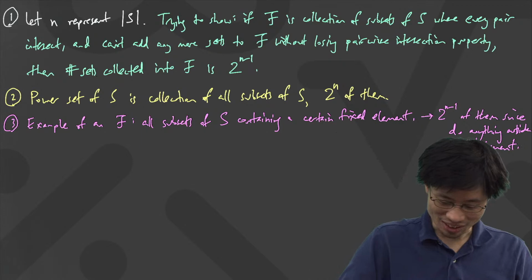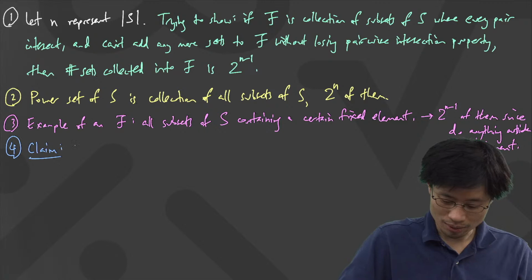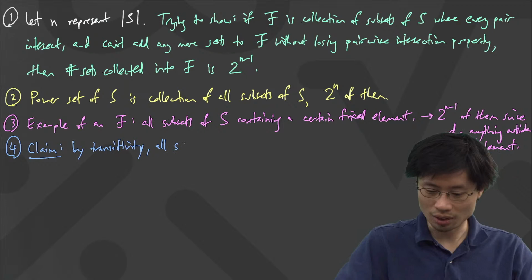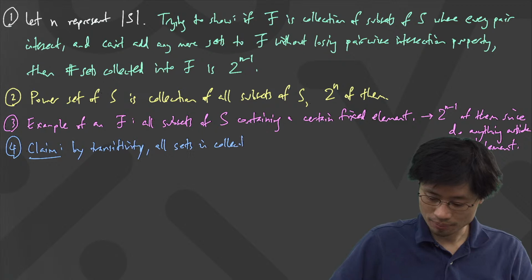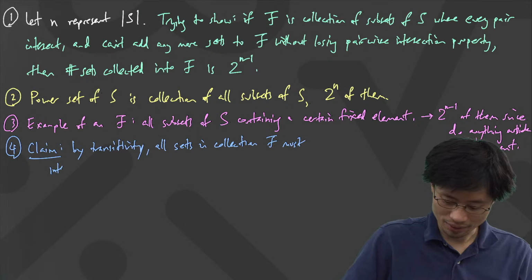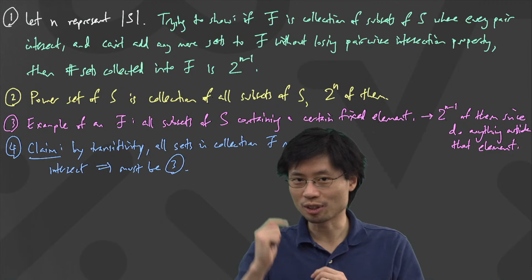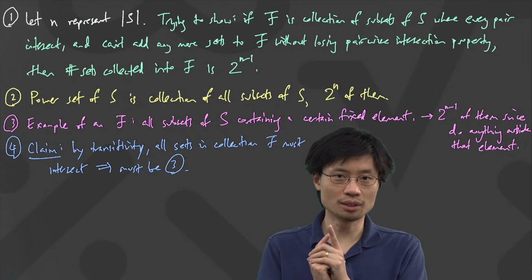So there's a claim, which is somehow by transitivity, all sets in the collection F must intersect implies must be 3. So I'm writing this down because this is actually one delicate piece of the problem. It would be great if we could prove this. But the problem is it's not quite true. You see, the notion of intersection is not exactly transitive.